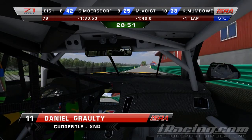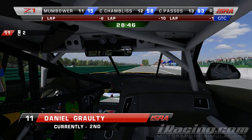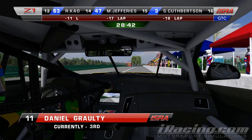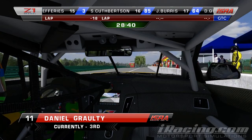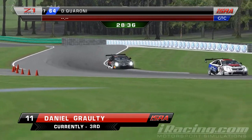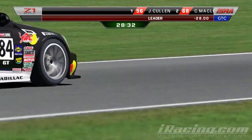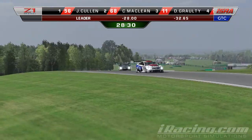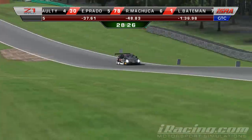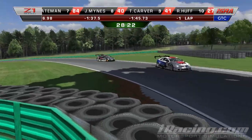Oh, Dan Gralty coming to the pits at his 2nd place in the Cadillacs here, so that's going to elevate Colin McLean up to 2nd place, and more than likely Eduardo Prado back up to 3rd place. I would assume, since Eduardo had quite the gap on him heading into the pit stops there. James Cullen still maintaining his lead, so not sure how that works there, but I think James will benefit from the fact that he'll have to take on less fuel, assuming that their cars weren't tanked up when they started.